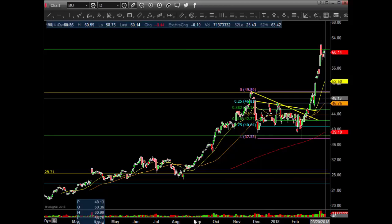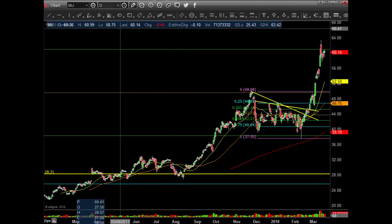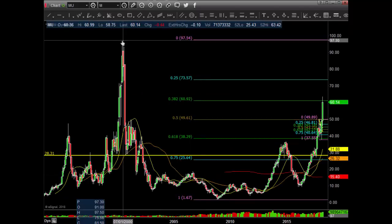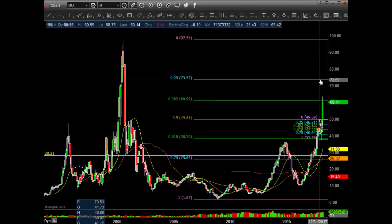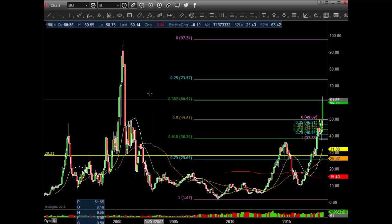But since August of last year, guys, this is a $27 stock. It's over 140%. Come on. Well, let's go to the monthly again, just to show you what that looked like. Here's your .com. Now we're into a big resistance. Next one will be 73.57 on this one. Actually, yeah, this is pretty 47.54.